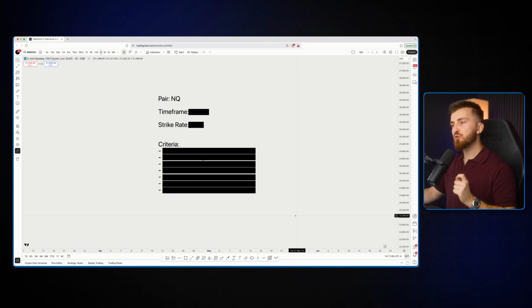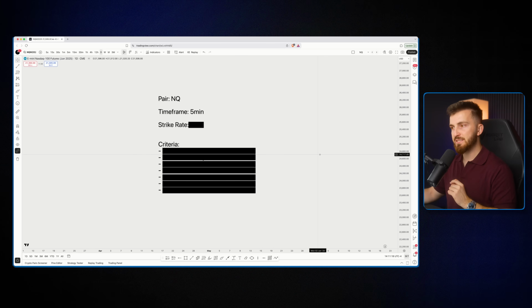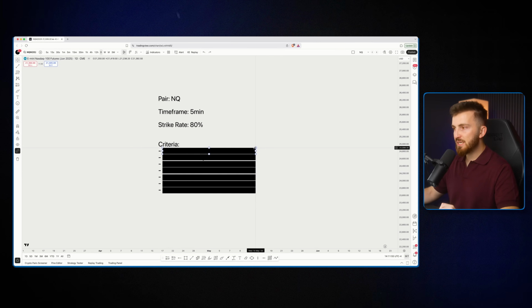The pair we are going to be trading is going to be NQ. The reason why is because it's the pair with the most predictable volatility, and you'll see that from criteria number 1. The time frame that we are going to be trading is going to be the 5-minute time frame. Very consistent. We look at one time frame, we do some multi-time frame analysis, but our execution is always on the 5-minute. The strike rate you can expect on this strategy is 80%. It's a very high strike rate, and that's why it's so foolproof and even a beginner can get funded with it. And the criteria is very simple.